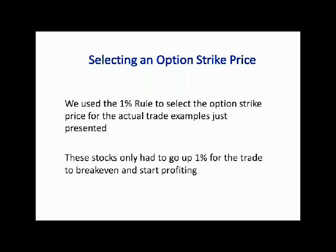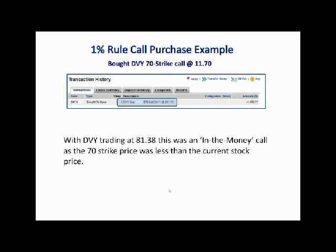So we use the 1% rule for all option purchases that we make for directional trades, and that only requires a 1% increase in the stock price to break even. So let's look at an example. This is for the DVY. That's the Dow Jones Dividend ETF, and we bought the DVY 70 strike call at 11.70.